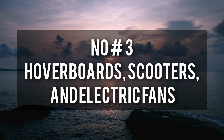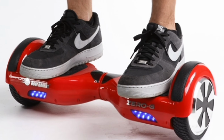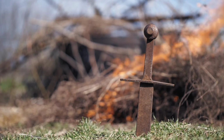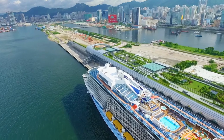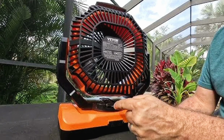Number 3. Hoverboards, scooters, and electric fans. They look fun, but hoverboards, electric scooters, and other battery-powered rideables are a huge fire risk due to lithium batteries. Even small plug-in fans are banned on some lines because they draw extra power from limited cabin circuits. If you want better airflow, bring a battery-operated mini fan instead.